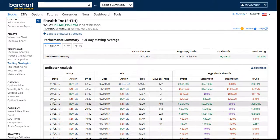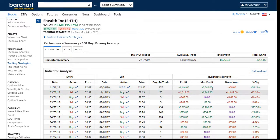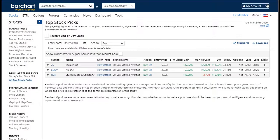This trade is still open. The OTE stands for Open Trade Equity. And you can see the profit and max profit the strategy is tracking using that 100 lot trade.